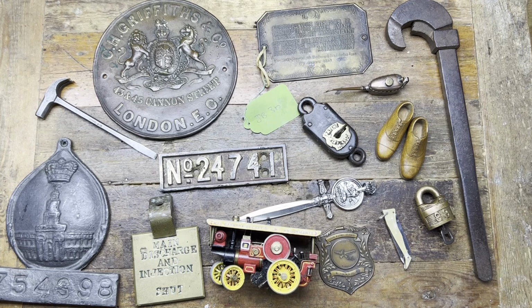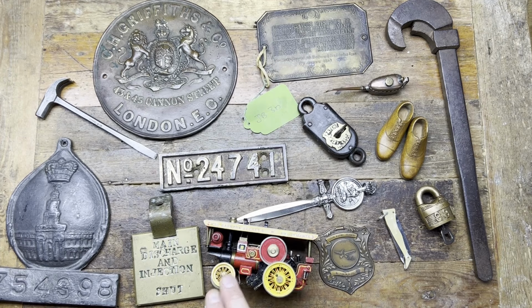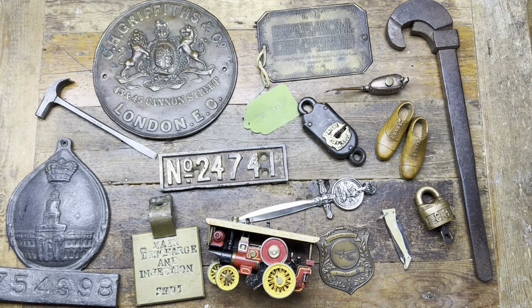So when I saw this little miniature steam engine, having visited Fred's grave and his house, we managed to go into his garden, and the gentleman who was working there, it's a mechanic's workshop now, took some photos of me and Alex together. It was quite fitting that I got this steam engine, and Alex got a similar one as well. So I'm really pleased with that.